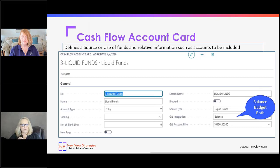This was just another view into the account card, right? And I did want to point out maybe one thing that I missed in the demo: in your GL integration, you can pull just the balance out of your general ledger. You can actually have the system look up budget.